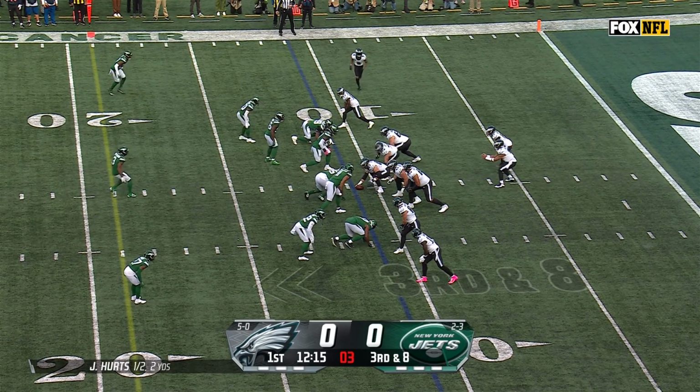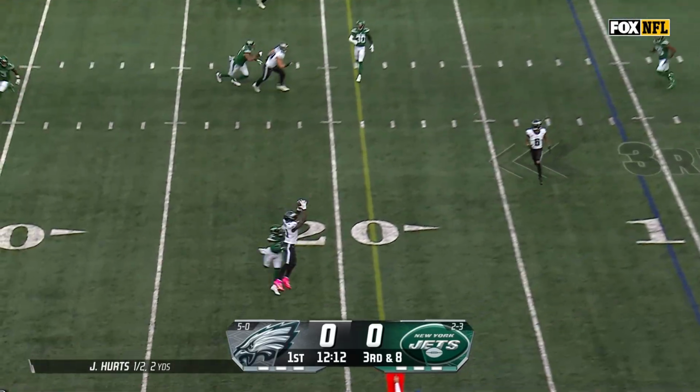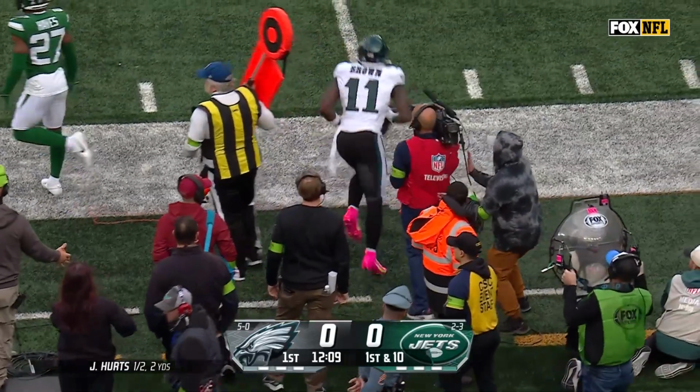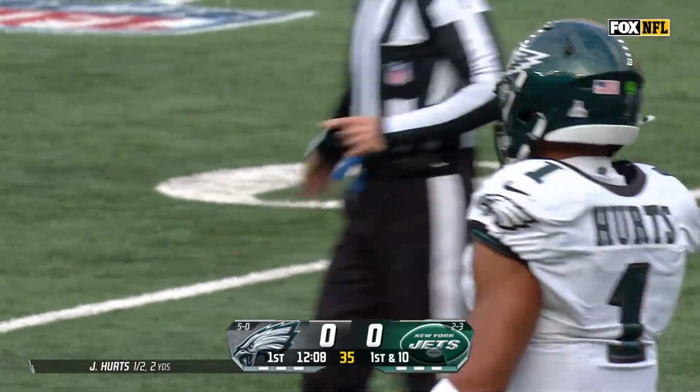Deep down in their own territory, Jalen Hurts has to be smart. Pressure comes, Hurts floats it out, and he finds an excellent choice in A.J. Brown, who went up to get it for the first down at the 21, working against Tay Hayes.